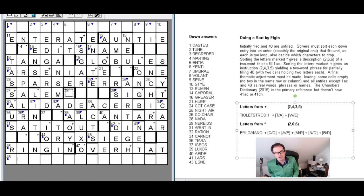Hello, and welcome to a very special edition of Cracking the Cryptic, where today I'm going to take a look at the finale to the recent listener crossword, which was a puzzle called Doing a Sort by Elgin.